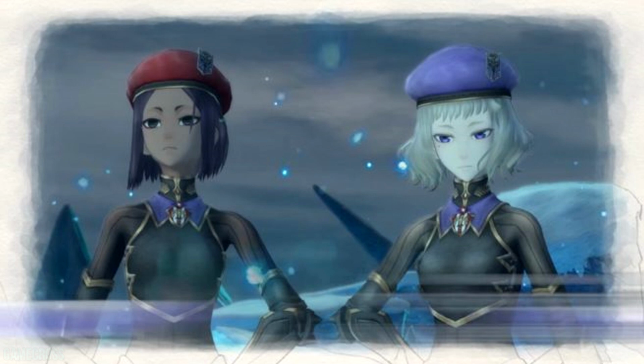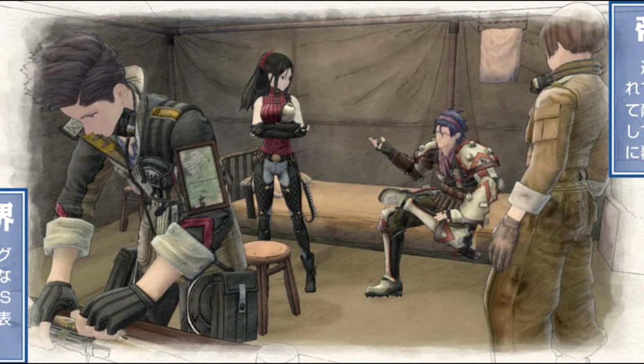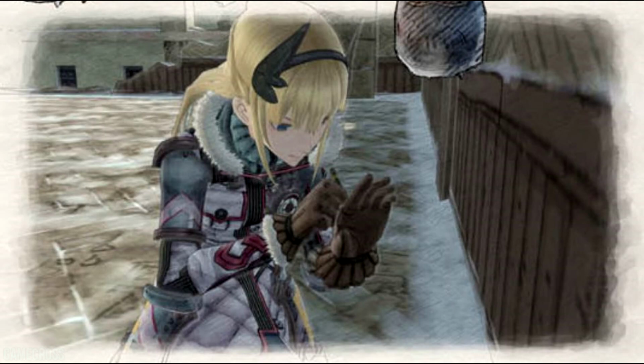It runs from the beginning of the game up until the second chapter of the main scenario. Its save data can also be imported into the full release, but chances are if you're in North America, that's not going to apply to you. Still, if you want to get a taste of Valkyria Chronicles 4, you should check this out.